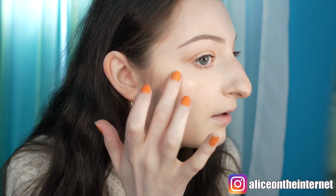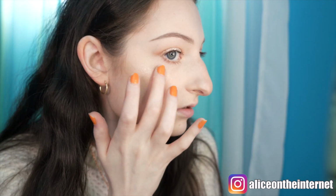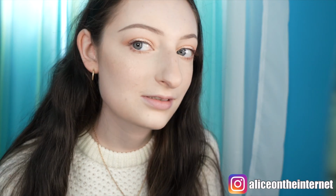What's this? Oh, wow, the texture is so nice. It is very jelly-esque. Oh, that looks so pretty. Okay, let's see. Hopefully this blends out nicely. Ooh. Oh, that is pretty. It's so glittery. Oh, that's really nice.